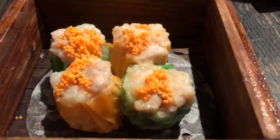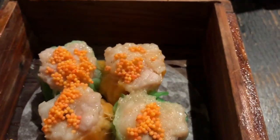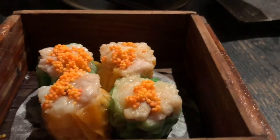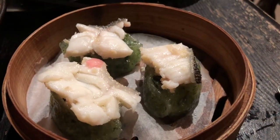These are siomai. Siomai are made with pork. Those tiny little balls on top are masago. Masago is fish eggs. I love the colors. These are grouper steamed dumplings. The fish is very delicious.